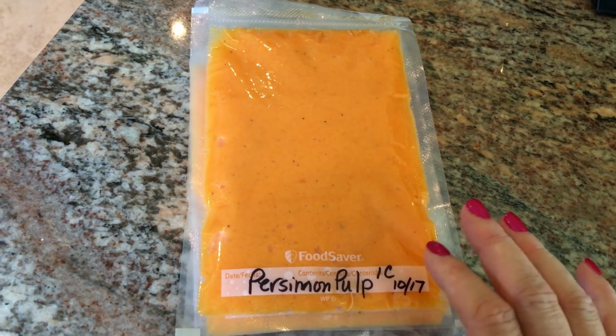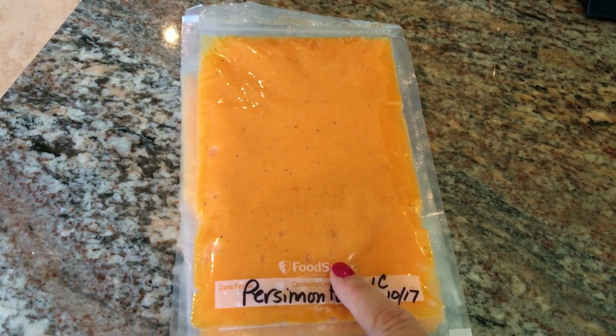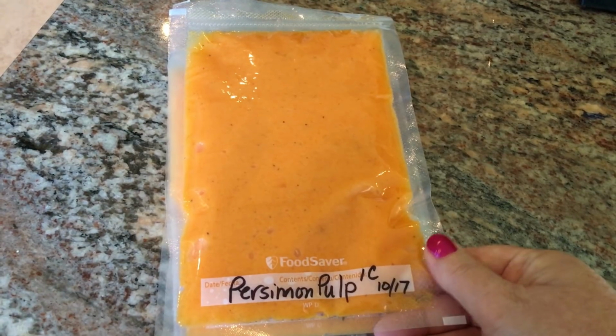It is so delicious. My boys love it. And I was tickled pink. I got 3 packages out of the 6 persimmons. So I guess 2 persimmons per cup.